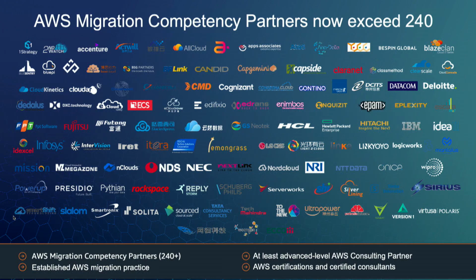So I'm really proud to announce we have over 240 migration competency partners. Not everyone makes it onto this list. These partners have significant migration experience. They have gone through a certification process with AWS, and that is how they become a migration competency partner. Some of these partners have experience in specialized workloads, for example SAP; some partners specialize in SAP migration. And in the last year, we have almost doubled the number of migration competency partners, from 130 to 240 this year.